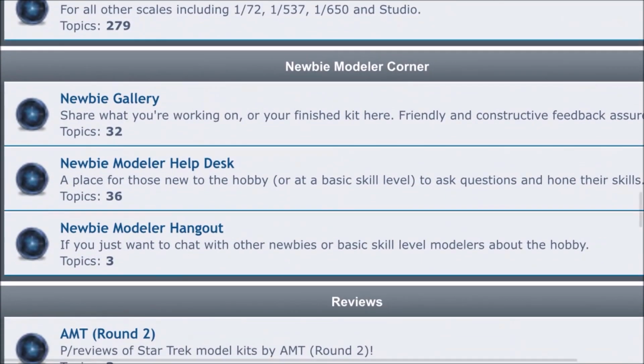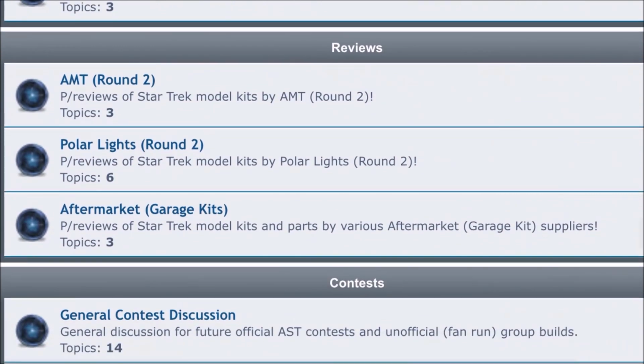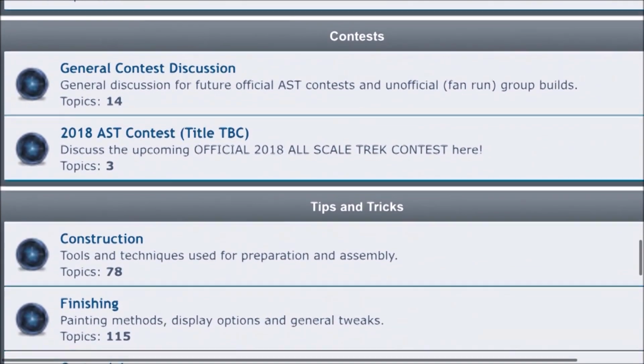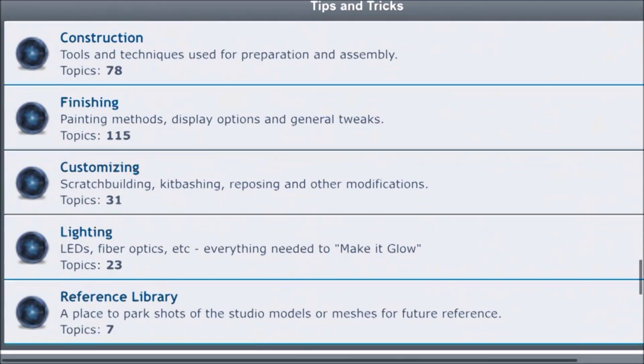We have a wonderful section for people who are new to the modeling community or just to the Star Trek modeling community, where you can get help or ask different questions. You'll be able to see links to all of our different reviews that we've done on this YouTube channel and the reviews that we have only done on the forum. We have also done contests from time to time, and we have sections on tips and tricks for people who may not be new but are still looking to build up their skills.